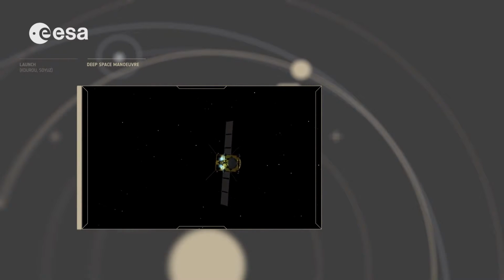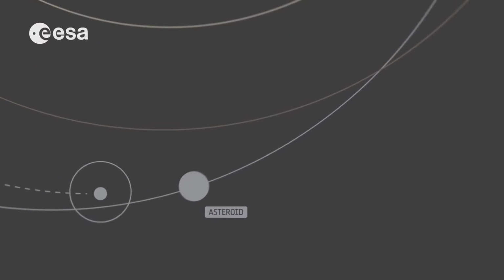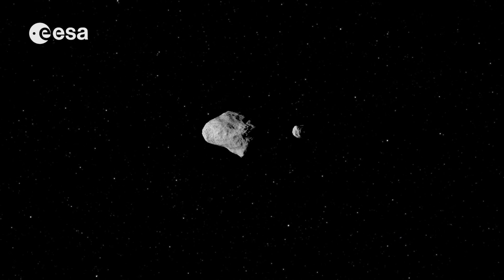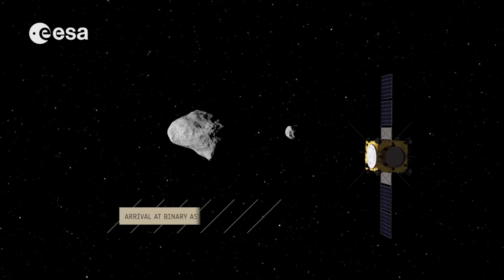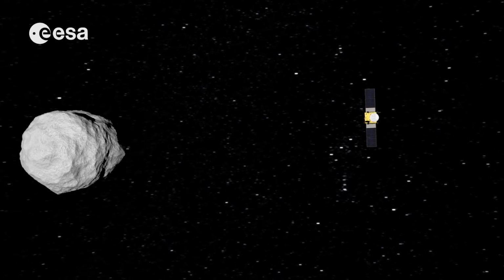AIM will be humanity's first probe to reach a binary system. The larger asteroid is orbited by a smaller one, known as Didymoon. Upon arriving, the spacecraft will take its first high-resolution pictures of the binary system.